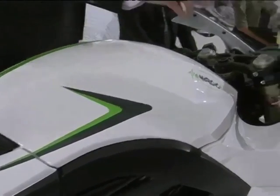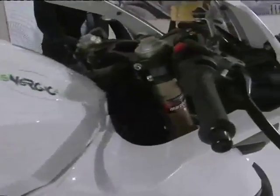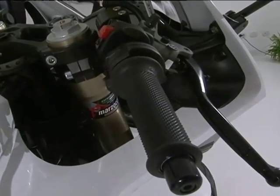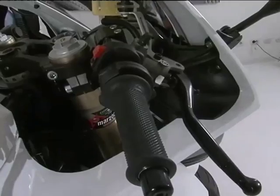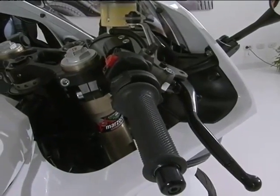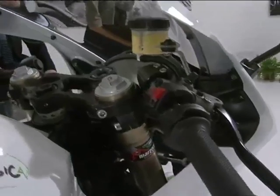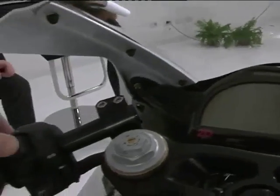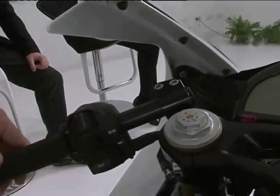Moreover, a full ride-by-wire system will be the interface between the bike and the rider, and it will also have an adaptive system, and moreover, different maps that can be selected by the rider on the menu dashboard through a button on the handlebar.